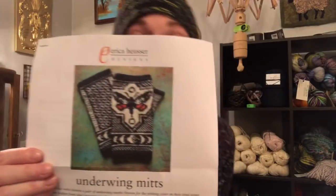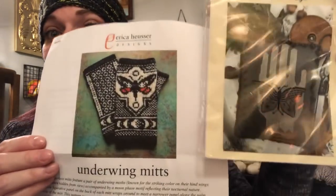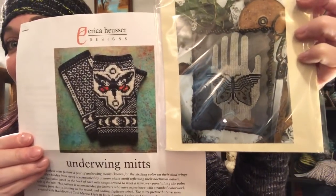I received this pattern in my fiber share box. I'm on a moth kick, I guess. This is Stacy Nash Primitives, and it's the Moon Moth Pin Keep, which I don't know if I will make it a pin keep or not. I don't know how I'll finish it. Now I just need to buy all the things for it. So this will probably be in the stash for a while before I start it.